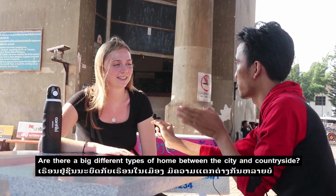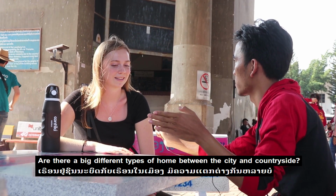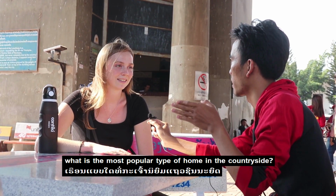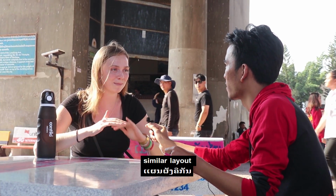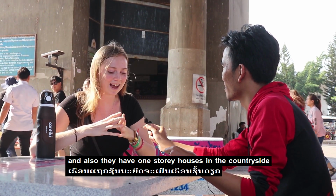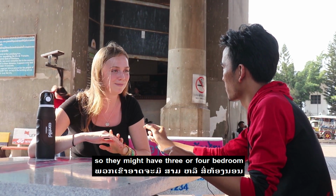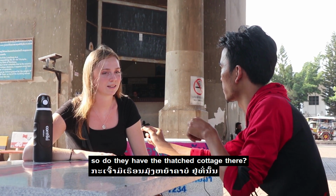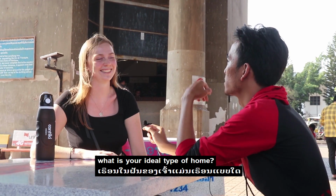So is there a big difference between the types of home in the city and in the countryside? Yes. Is that very different? So what's the type of home most popular in the countryside? In the countryside, normally they're bigger houses, so similar layout, but there'll be many more bedrooms. Also they have lots of one-story houses in the countryside, so it might have 3 or 4 bedrooms, but they're all on the same level. So do they have the thatched cottage there? In the countryside, yes, and in villages.